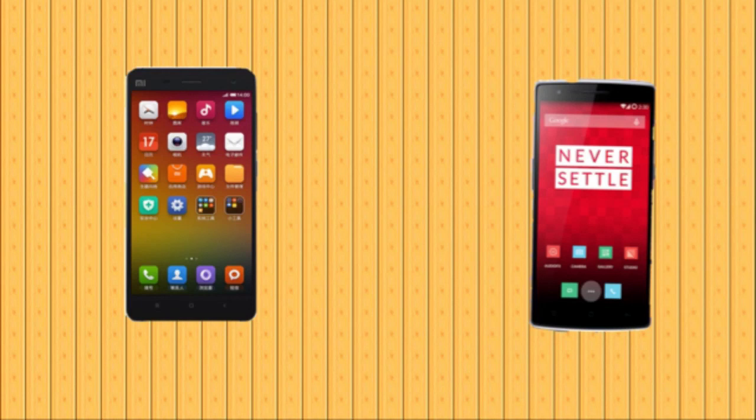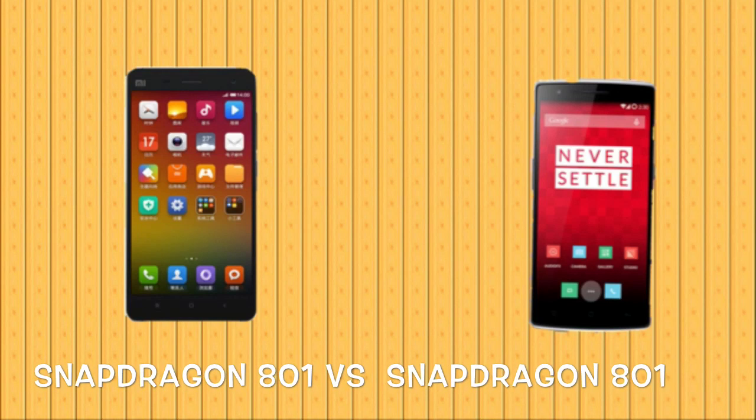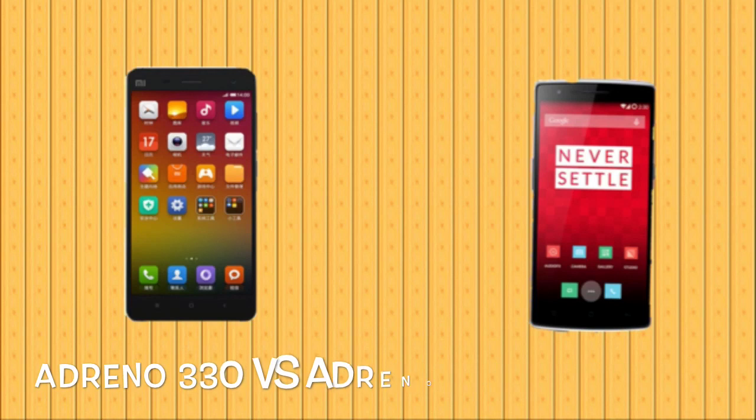In terms of the hardware, we have a Snapdragon 801 on both devices. Both devices have the same GPU, Adreno 330. Both devices have the same RAM, 3GB of RAM.